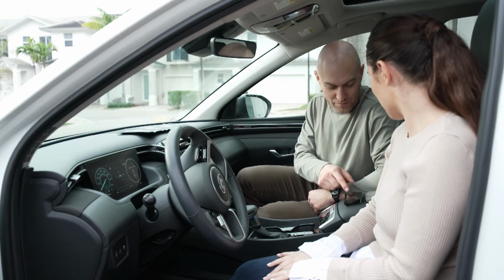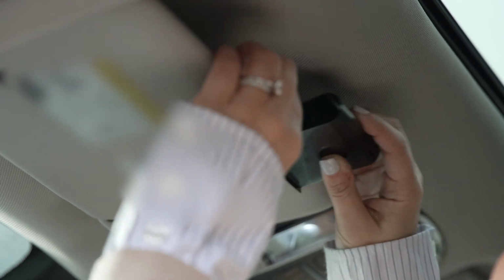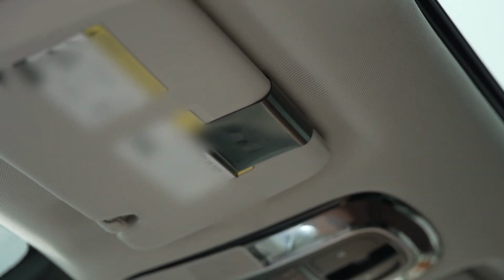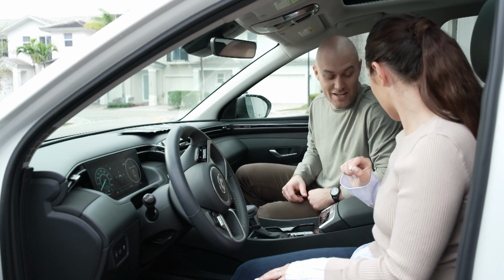Yep, so grab the visor clip first. Okay. Make it so this edge pops out. Okay, so slide it up there. So just right like this? That's it. Oh, easy enough. Yep. 1, 2, 3. Yep, so now it's ready to go. So now you can take either the wood or the stone freshener and it just snaps up on there magnetically.